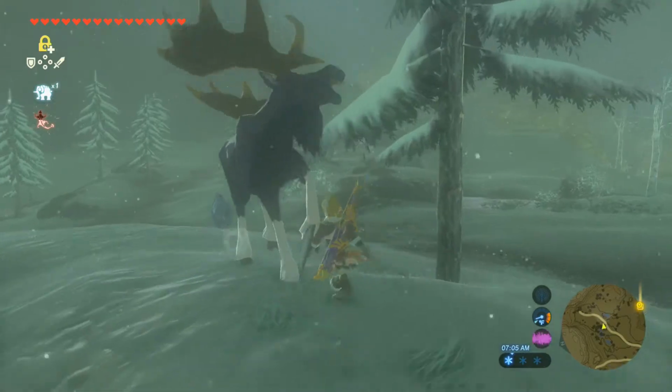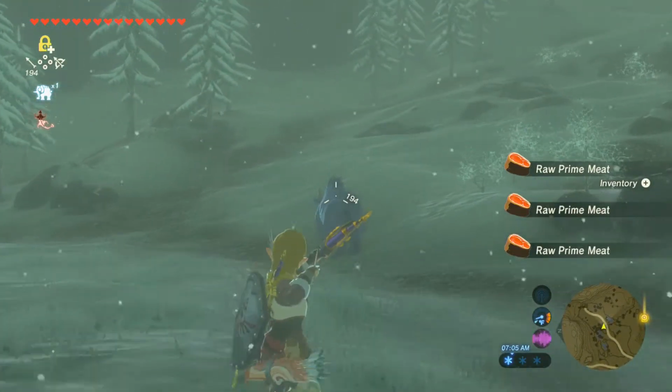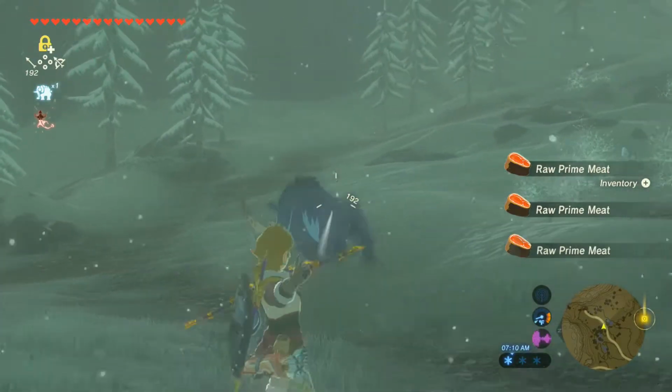Oh yeah, that's the other thing I learned. You can shoot arrows while you're shield surfing. A neat little side effect, I suppose.